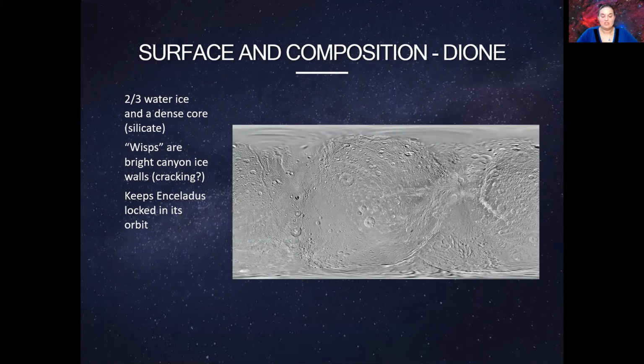Next up, Dione. It's 2/3 water ice and has a really dense core, which astronomers believe could be composed of silicate material. And it has these wispy, bright canyon lines, due to possible cracking. Could this cracking be due to internal heating and/or possible cooling? They're not sure. But one of the things they noticed is that Dione was important because it keeps Enceladus locked in its orbit the way it is. So as Enceladus goes in its orbit and gets close to Dione, it would speed up and then continue in its orbit at the same stable space. And then it would start to eventually slow down a little bit, and then it gets to Dione and speeds up again, and it keeps it in a stable orbit.